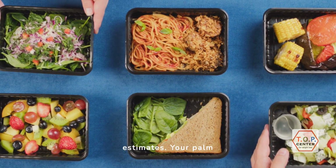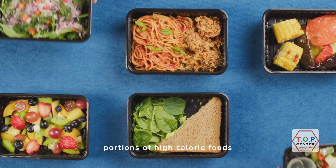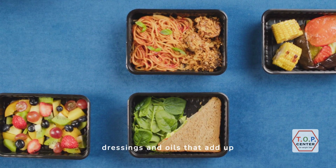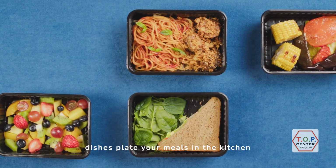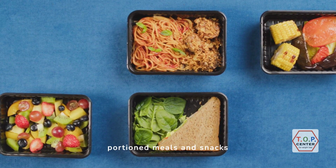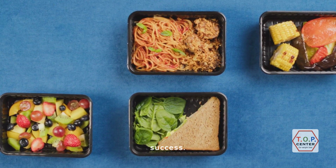Use the hand method for quick visual portion estimates. Your palm equates to 3 ounces of protein. Control portions of high-calorie foods like nuts, cheese, dressings, and oils that add up quickly. Avoid family-style serving dishes. Plate your meals in the kitchen to control portions. Sticking to properly portioned meals and snacks consistently is a powerful behavior change that leads to weight loss success.